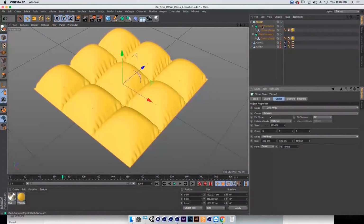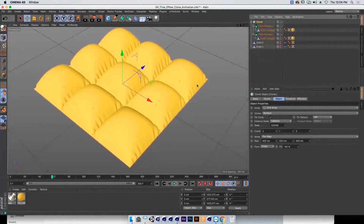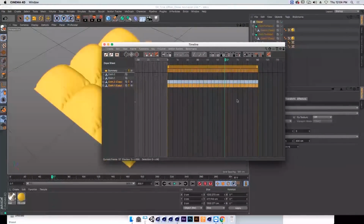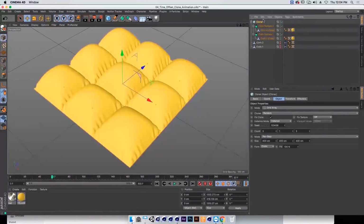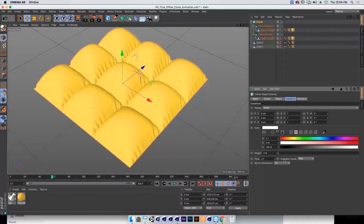So the first thing I'm going to do: you can see if I just hit play, it's just going to play that cloner's animation. And if I go into my timeline, you can see that that baked cloth PLA is 90 frames long, so that's important. I'm going to go into the cloner and go to the transform, and you can see that the reason our cloner animation is just playing from frame 0 is because we have the animation mode set to play.